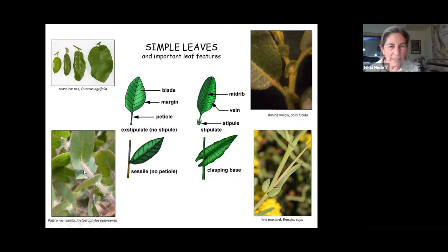Now, what about this leaf here? Look at how it attaches right to the stem. It's sessile. There's no little petiole, no little tiny stemlet that attaches it. It's like almost clasping, but not as clasping as this one. See how it wraps around, is sessile, it's stuck right to the stem, but it kind of wraps around it, like this mustard plant. And to know that this is field mustard as opposed to black mustard, as opposed to many of the other mustard invasive plants that occur in Central California, you need to notice this clasping leaf of a simple leaf, a single solitary leaf.